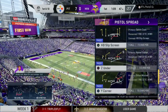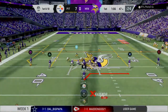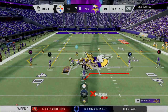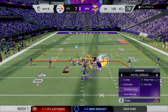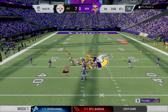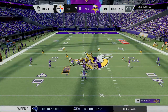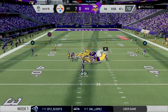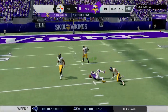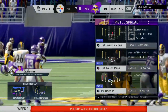First and 10 at the 47-yard line. A big hitter to start the drive has him up near midfield here for first and 10. He'll look to throw. He's going to fire one deep, middle of the field. And that is incomplete. Showed off the arm strength there, but to no avail.